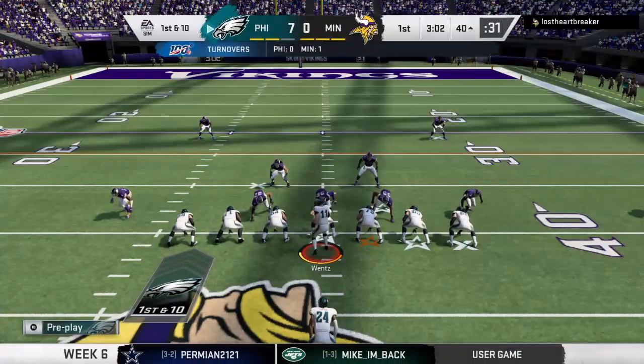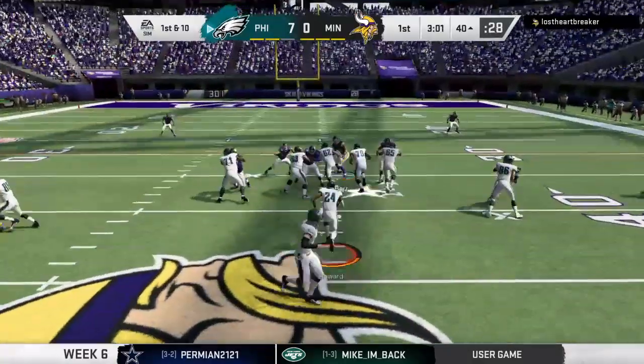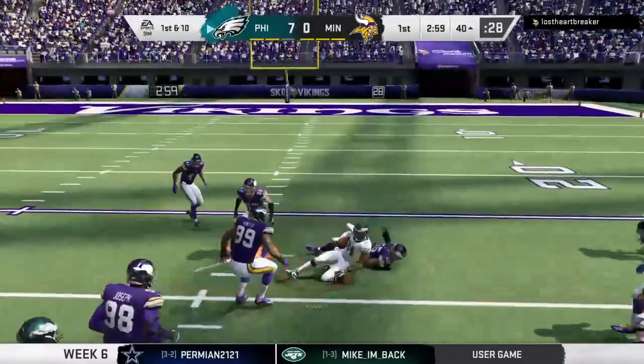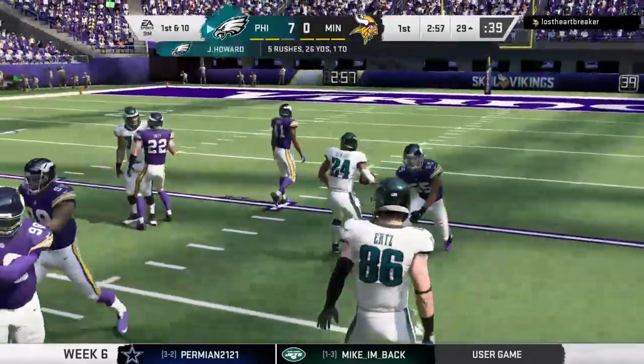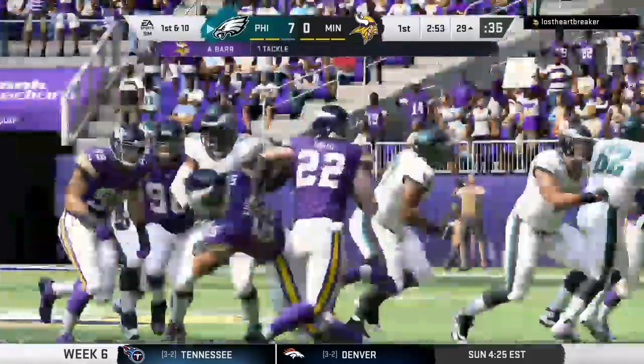So that's a nice job of focusing on the task at hand and coming away with the interception. On first down, they run with Howard, and he's going to get this inside the 30. It's an Eagles first down on a gain of 11.